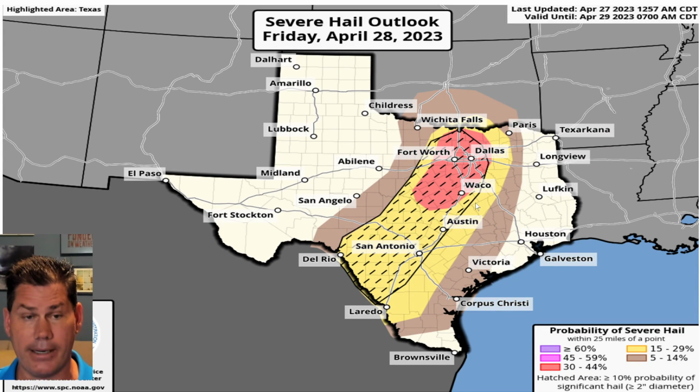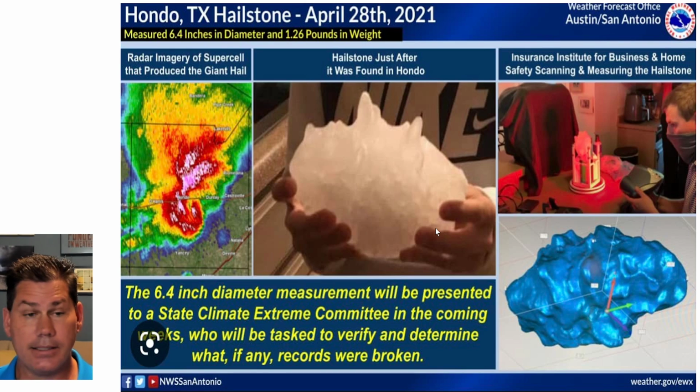But here's the hail risk. Again, we have another hatched risk, a pretty large hatched risk right along that boundary. So really anywhere in this zone could see some of those 2-inch in diameter larger hailstones, kind of like the ones we saw yesterday. And then there's a greater probability of seeing some even larger hailstones within the Dallas-Fort Worth Metroplex. That encompasses Dallas and Fort Worth, as well as into Waco, and that will extend into portions of central Texas.